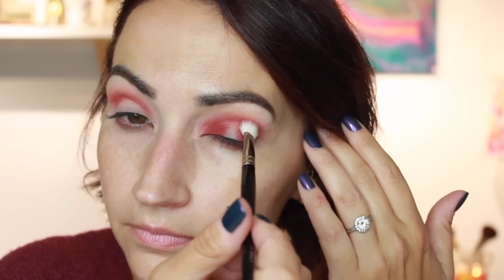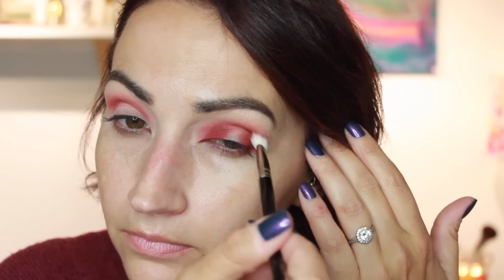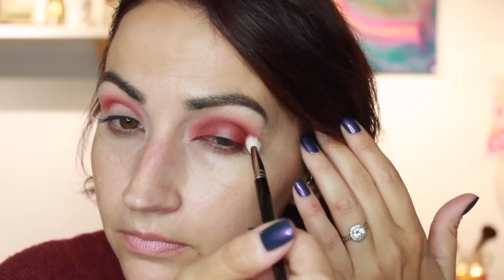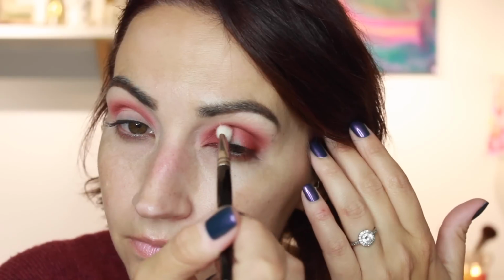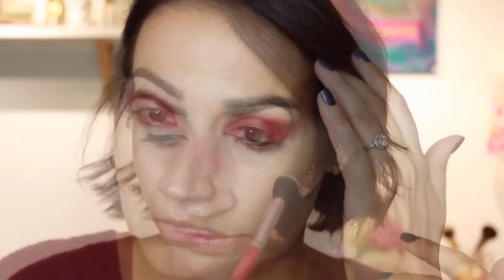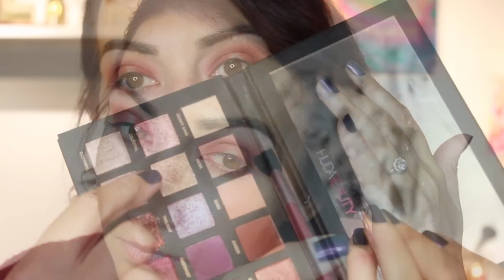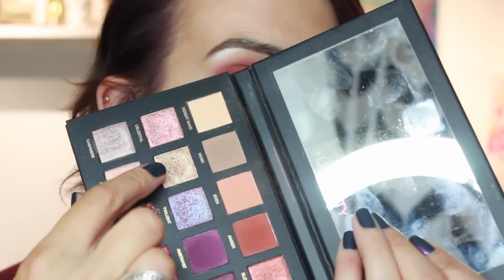Then I went into that deep brown shade and I just wanted to deepen up my crease just a little tiny bit. So I just ran a little bit of that through just to add the tiniest bit of depth. And we're about to get to the lid, which is exciting. I never do halo eyes, but when I do them, I really like the way that they look. So thank you to the person who commented that. It made me step out of my box a little bit.